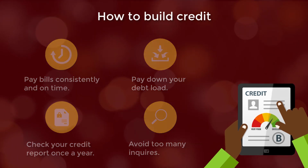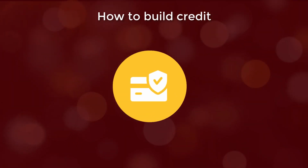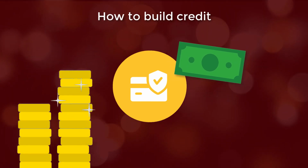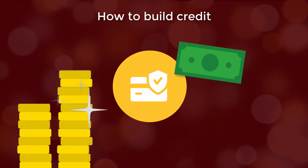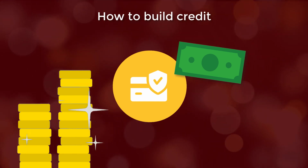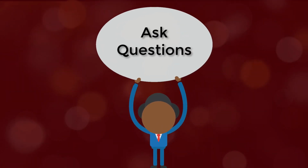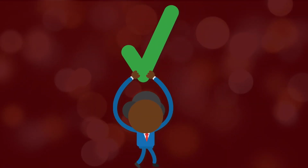If you don't have any credit, you can get started by getting a secured credit card until you can qualify for an unsecured card. A secured credit card is backed by your own money and reports payment activity to the credit bureaus. Once your score improves, you can get an unsecured card and get your own money back from the secured card. Remember, if turned down for credit, ask questions. Find out the reason for being turned down and what you might do in the future to improve your credit.